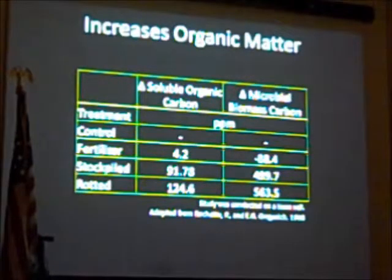And then when we looked at rotted manure, which they didn't turn, when you hear people say that they have compost and it's been a pile sitting behind their house for about 10 years and they call it compost, but it hasn't been turned, so it really isn't compost. That's kind of more what I gathered that rotted manure was. That increased the microbial biomass of the carbon even more. So I would assume compost would benefit that aspect of the soil even more.